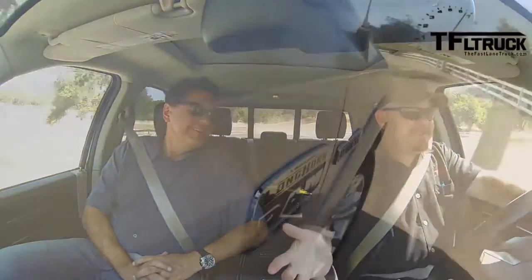Seems like diesels and pickups are just like peanut butter and jelly. They go together very well. With bananas. Yes. With bananas. Yeah. That's the 8-speed.